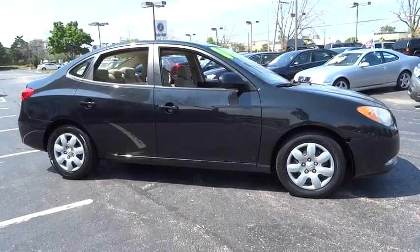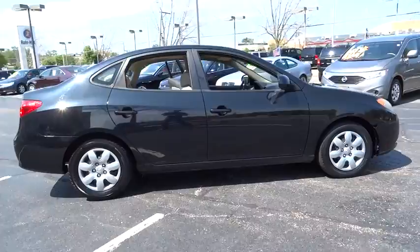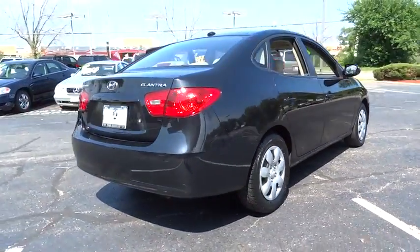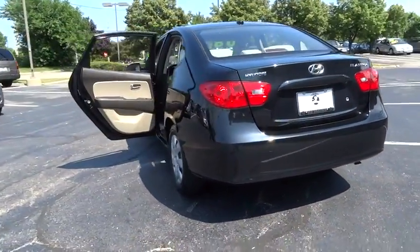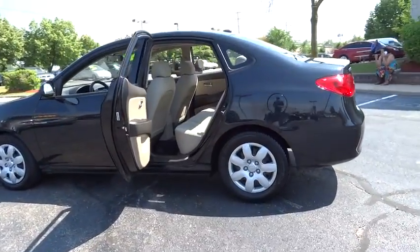The 2008 Elantra. The Elantra boasts the most interior room in its class and gets an exceptional 35 miles per gallon. With its luxurious standard features, the Elantra is an easy choice and is priced below $10,000. This vehicle has less than 85,000 miles.